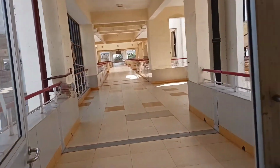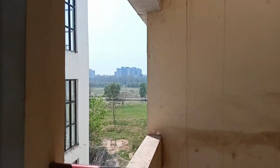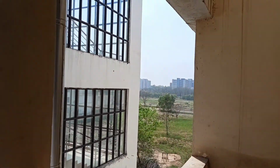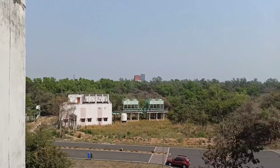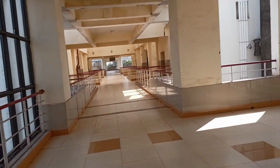That means theory classes happen here, and the ones in front are the departments. But let me show you. The one sitting in front is one department, and there is one that is really huge and beautiful. And this one is totally forest, one building is there, the forest area is just near our place, it is total forest.